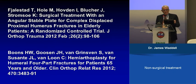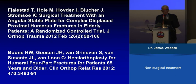These are two recent papers. I think you should read them both. This first paper is a randomized trial of angular stable plate fixation compared to non-surgical treatment in elderly patients. The results for non-surgical treatment were superior. And the second paper is hemiarthroplasty for the four-part fractures in patients over 65. Again, the results from surgery were no better than the results of conservative treatment.